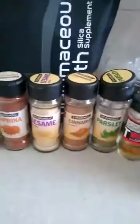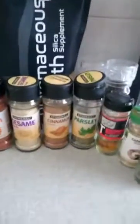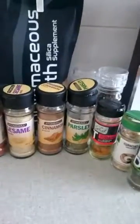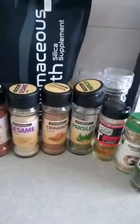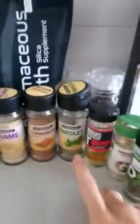Sesame seeds for a bit of protein. Cinnamon, I absolutely love cinnamon. I use it all the time in all my cooking, in my smoothies and my teas. It helps to regulate your blood sugar levels, and it's fantastic for diabetics and those with insulin resistance, so it helps the insulin receptors to be more responsive. I use parsley. I prefer fresh parsley where possible.